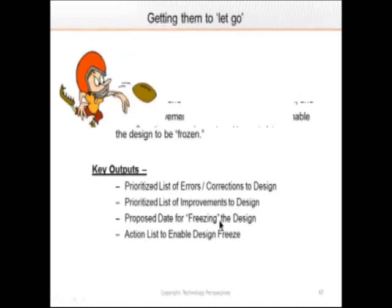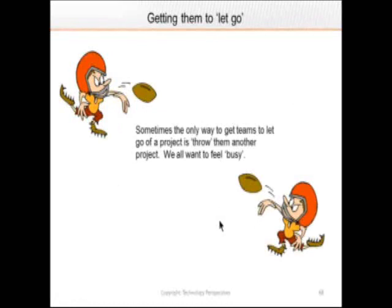And that freezing, according to one of our other project managers who did a lot of work with engineers, the only way to get them to get rid of a project, they said, was to throw them another project, because they all want to feel busy, right? We all want to feel busy. But if you don't have some freeze point, they'll just continue to tweak it and work on it and play with it.